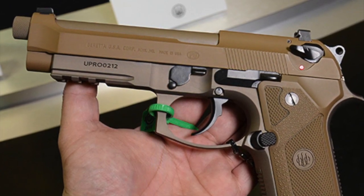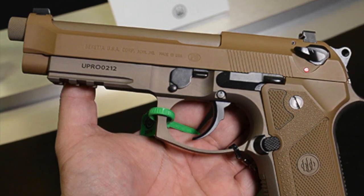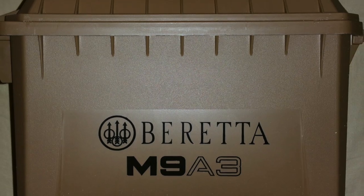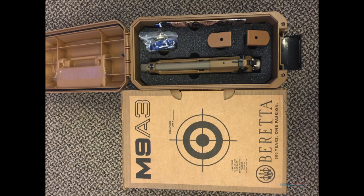I love it. I bought the gun on a recommendation. Yes, the military uses it. It's a service pistol. It may not be the most modern looking thing, but it's a Beretta, and the name speaks for itself. I'm telling you.